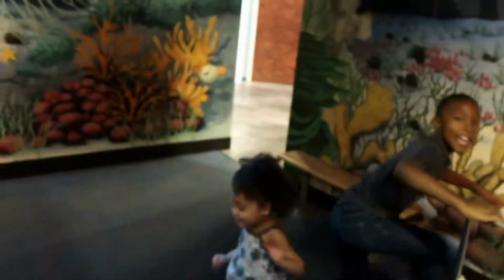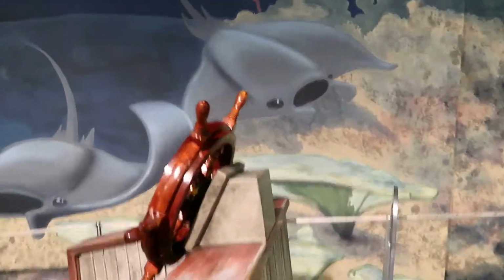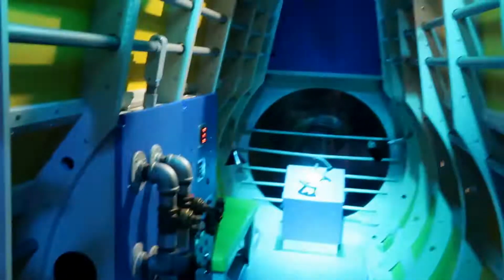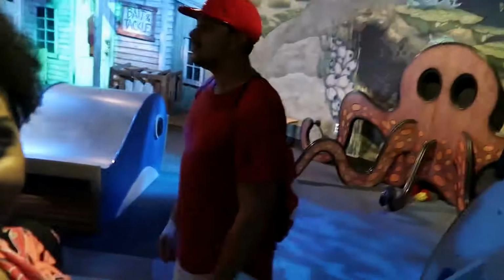Whoa! Y'all are so wild. Oh look, look at this rock. We gotta come on this side, Christian. He just went all the way down in there. Where did Christian go? There he is. Oh look, check it out. This looks like a submarine. It's a submarine. I am going to walk inside because I'm such a big kid.